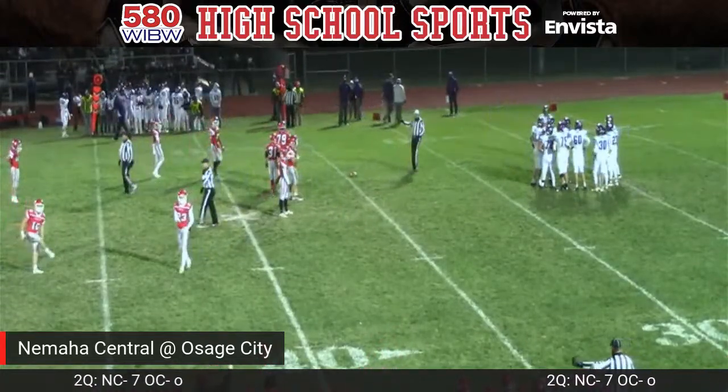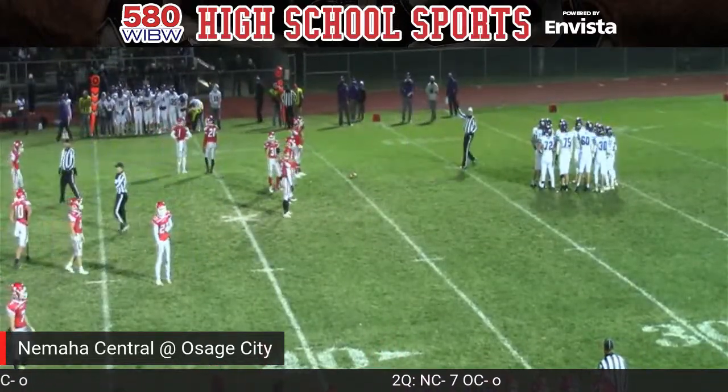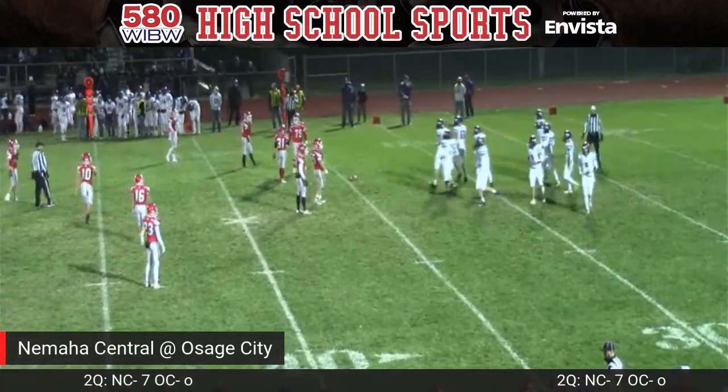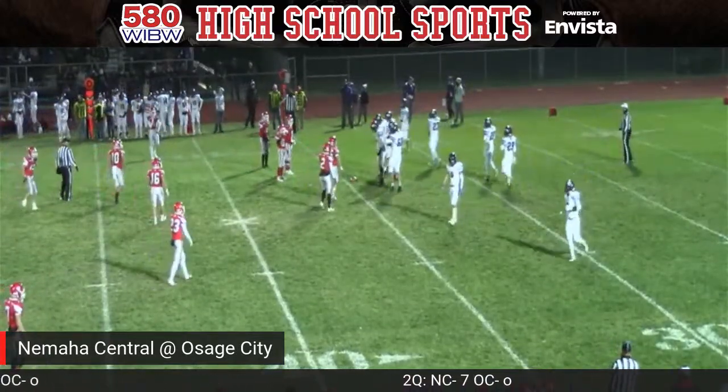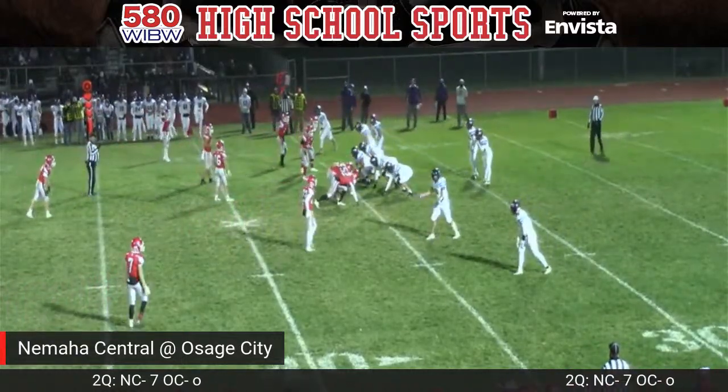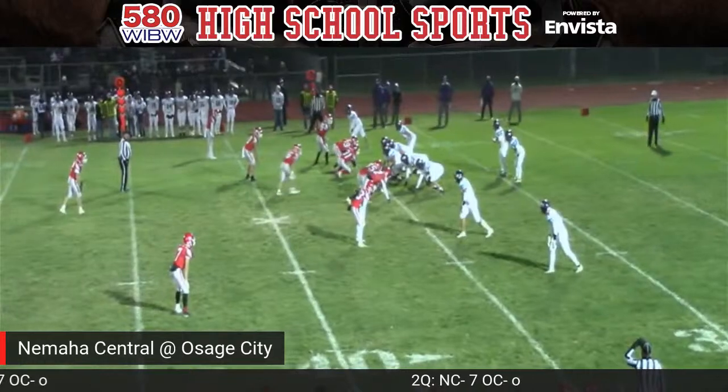Can Kramer respond? Got to go just about 65.5 yards to hit pay dirt. And Nemaha Central still with some timeouts. That drive took just a minute 6 off the clock for Osage City.